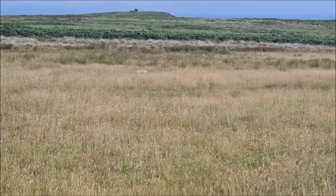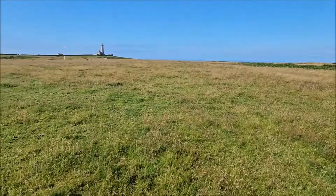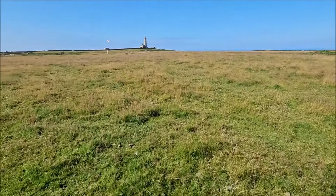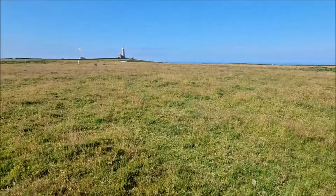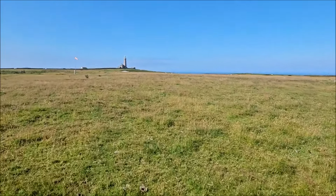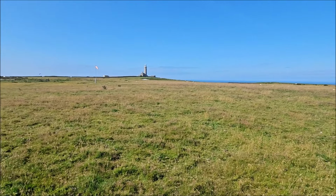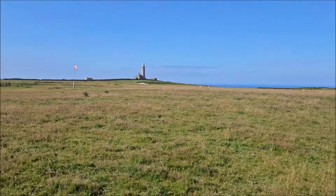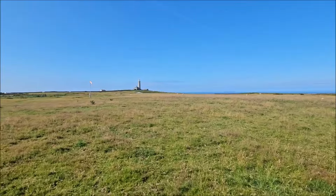See it there, and I'm going to go diagonal across the runway to take advantage of this wind. So if I set myself up near that rock and then head for just the right hand side of those buildings, because I can't really see the rocks that well.